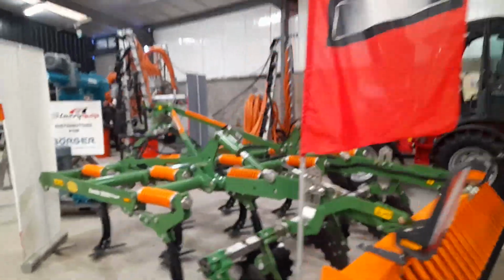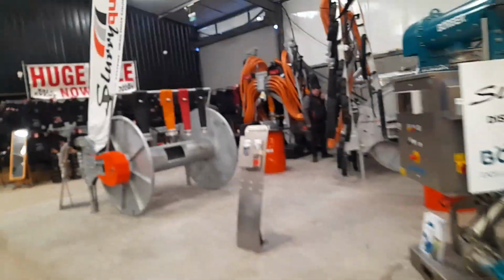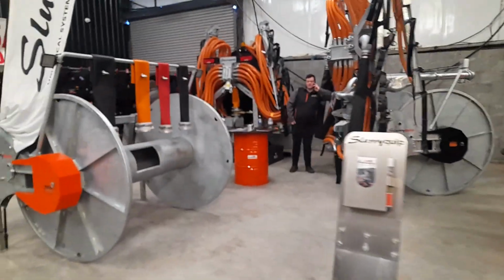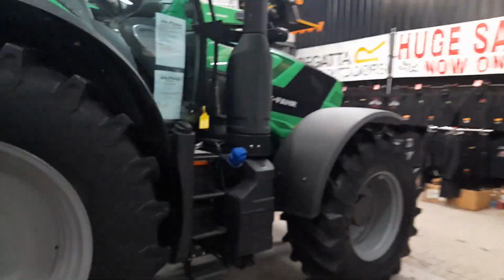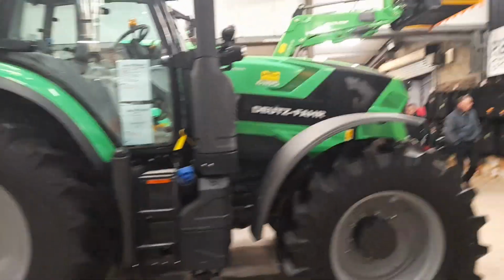All right? Here we have all our dribble bars. Of course, we're well into slurry season at the moment. And here's our Ditches again. Ditches Far.